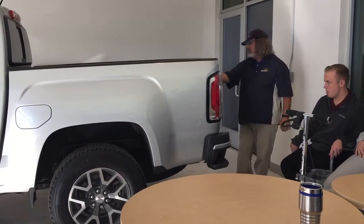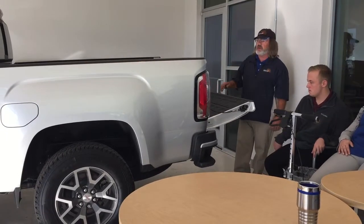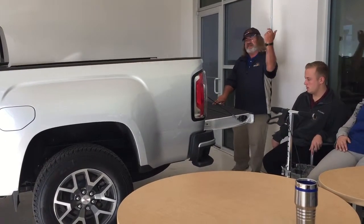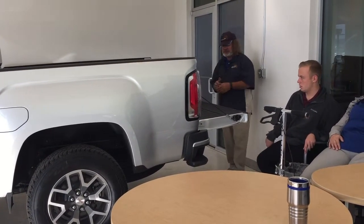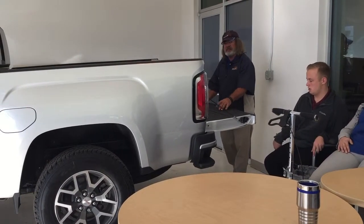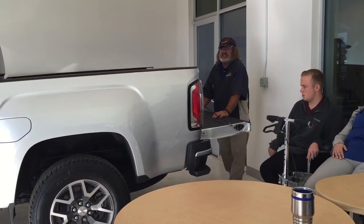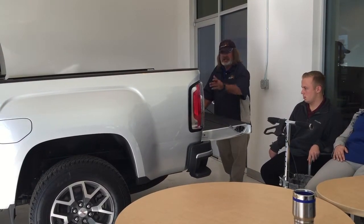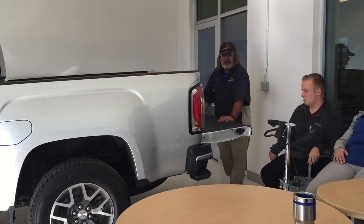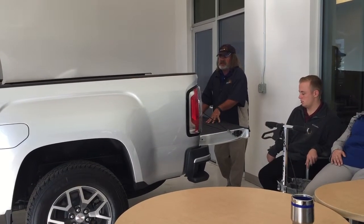The SLE and the SLT come with the easy lift and lower tailgate. One of the things, if you haven't seen it, this one has the spray-in bed liner, which is optional. One of the things that Chevrolet doesn't offer on the factory bed liner is they're going to brand it. It says GMC in the bed liner, just like the Denali when you get the bed liner on a Denali. They haven't come out with the Denali level for the Canyon just yet.